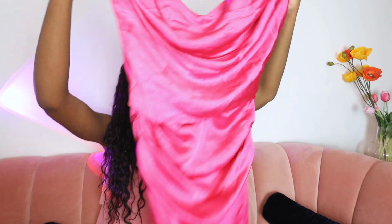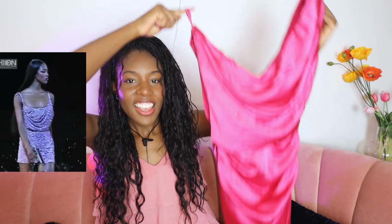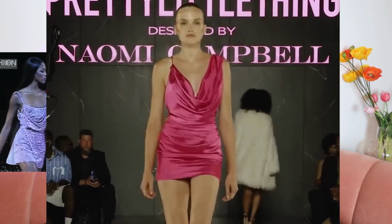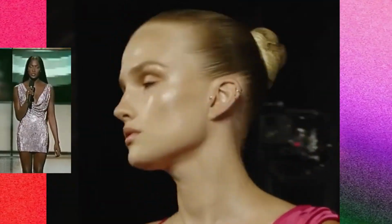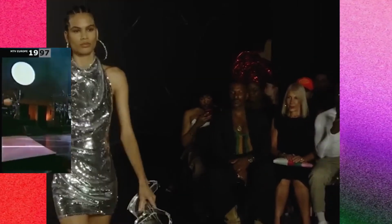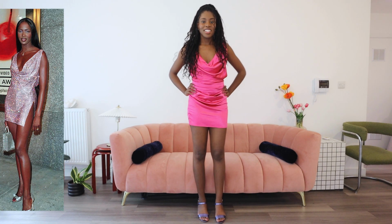This is an asymmetric cowl neck dress. It's basically a satin version of the cowl neck dress that Naomi Campbell wore for Versace. The length is exactly the same and the drape is really similar as well. It's definitely giving 90s Versace, like Barbie girl sort of vibe, so that's definitely a little bit of me. I really like the plain satin in this vivid pink color. I think it's so chic and so fun.